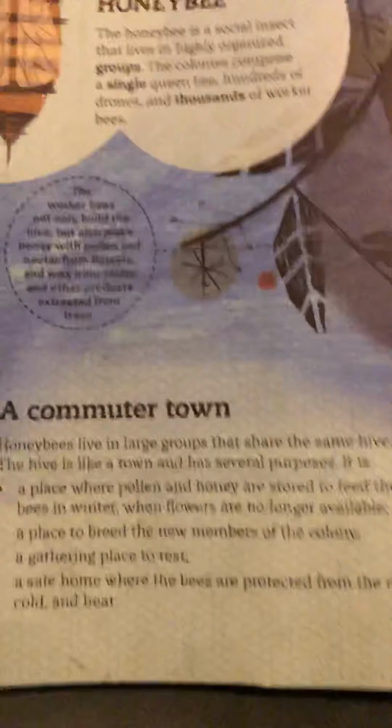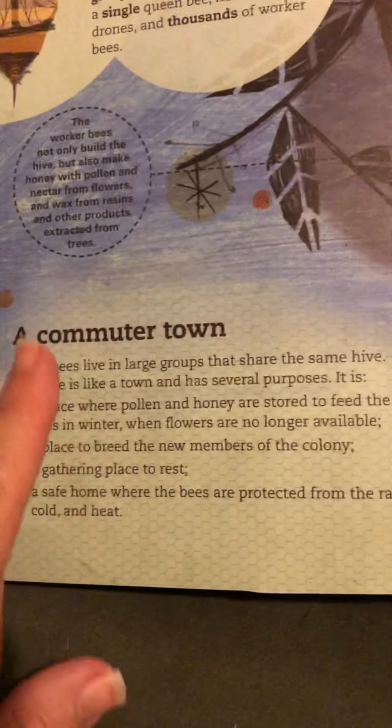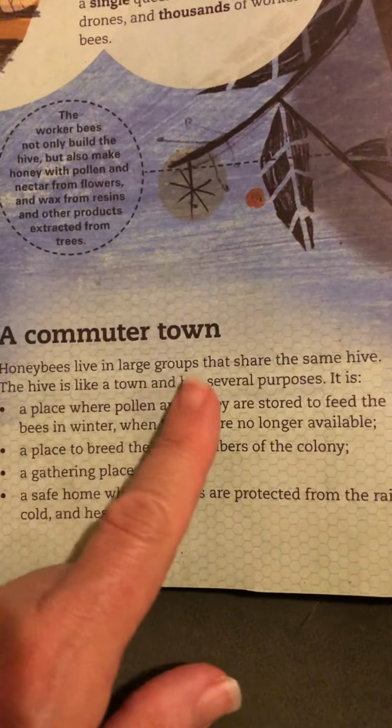A commuter town. I think once earlier in the fall we talked about that word commute, when people travel back and forth from their work to their home. So let's see how honeybees are commuters. Honeybees live in large groups that share the same hive. The hive is like a town and has several purposes.